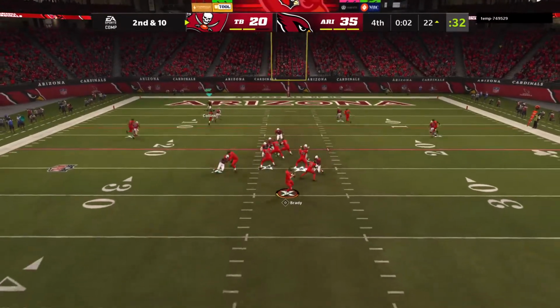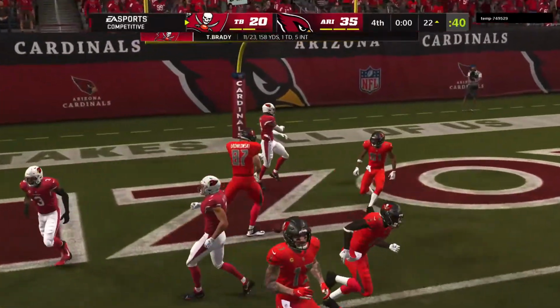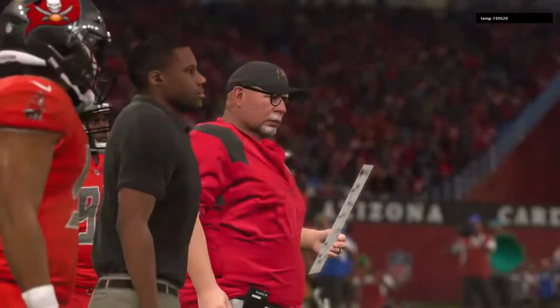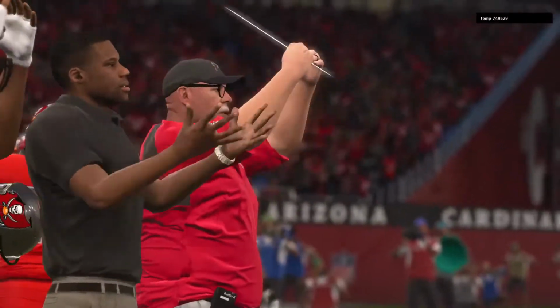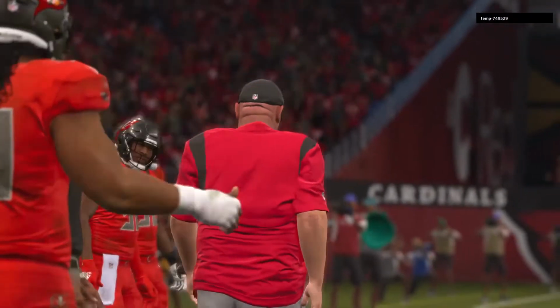One final try now for Brady. And that will be incomplete. They were going for a consolation TD, but it was not to be. And time has run out now on this game.